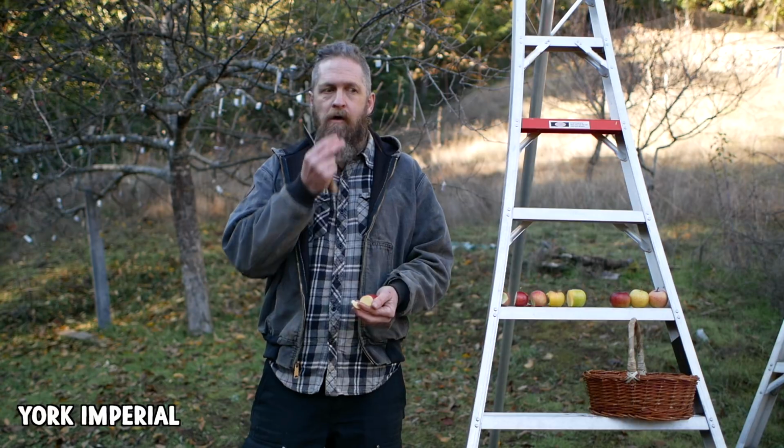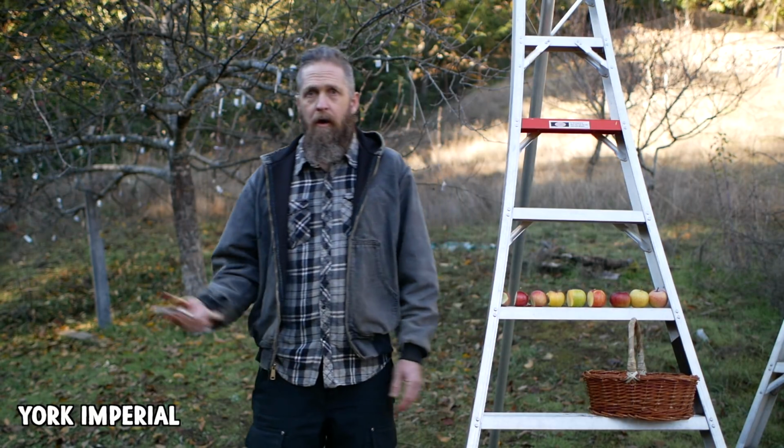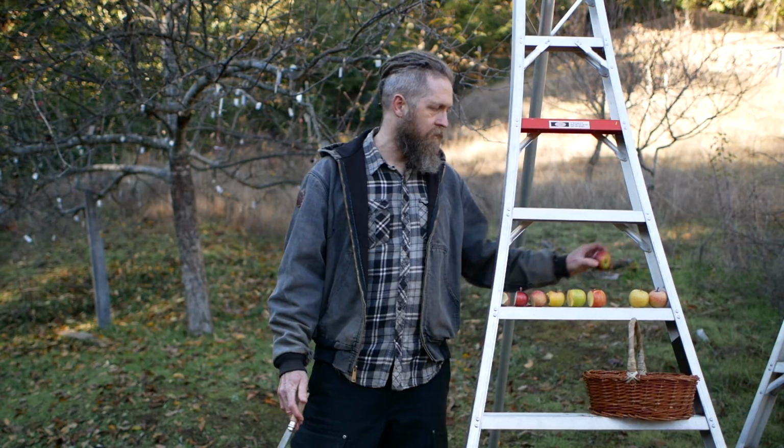I mean, I could eat it. Might be good with some cheese or something for a winter apple. Nothing to write home about. There is one interesting flavor in there. I can't really place it, but it's something like a candy-like flavor.